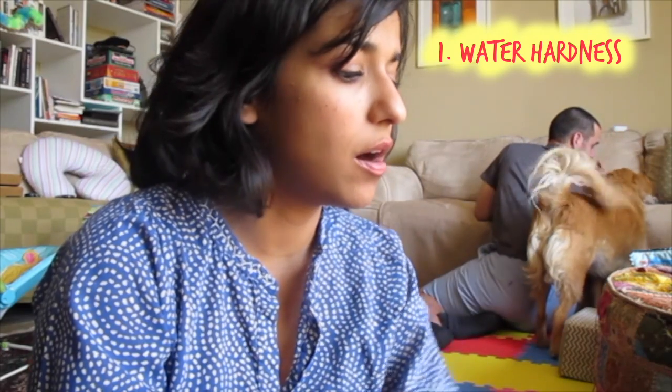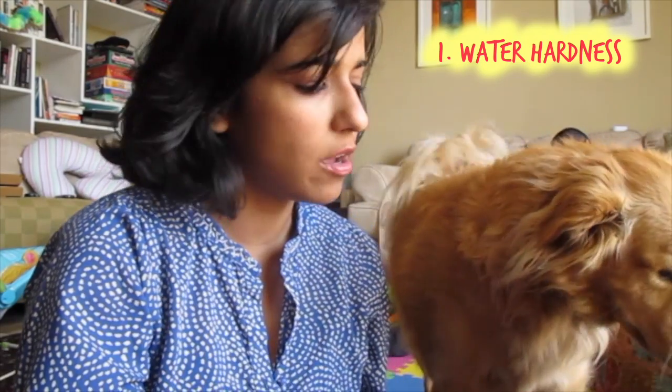So that means that we don't need to add any builders like borax or Calgon into our washing cycle. And sometimes when you have very soft water, it can cause you to have increased suds in your machine, but thankfully we haven't had that problem, so I haven't had to switch to a detergent that's really low sudsing. Right now, Tide Original Powder is working very well for us.